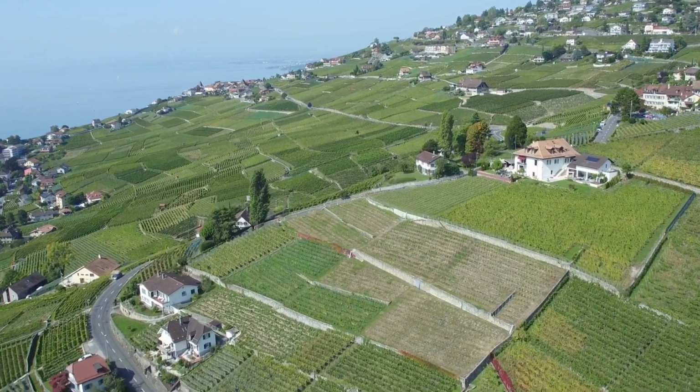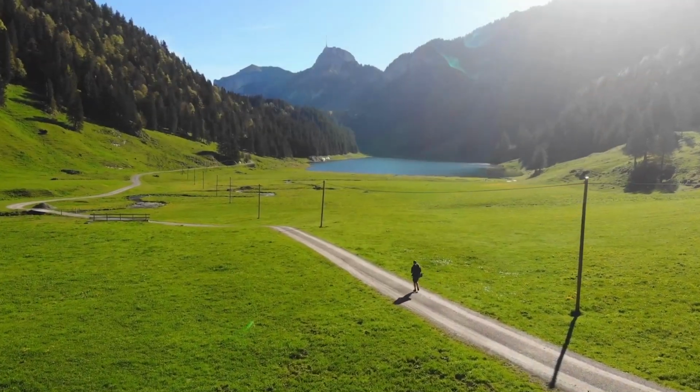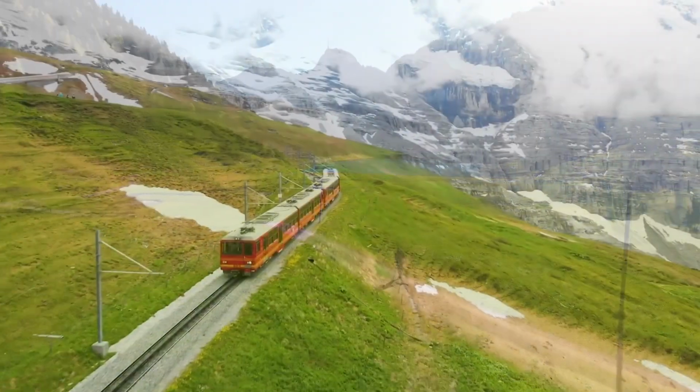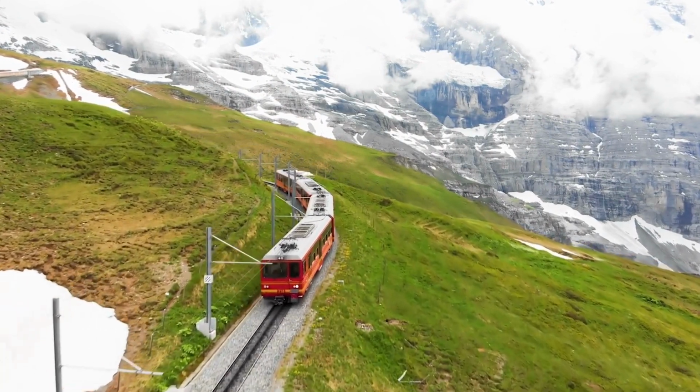Throughout this series, we'll capture the next year living and traveling throughout Europe. And as we navigate this transition, we'll document every adventure along the way. From local traditions to tourist traps, we can't wait to take you along our year in Switzerland.